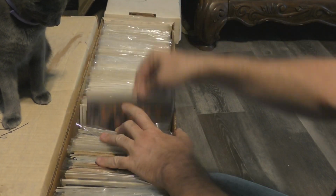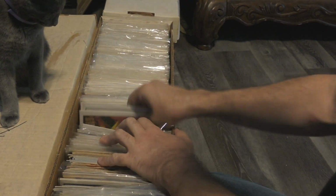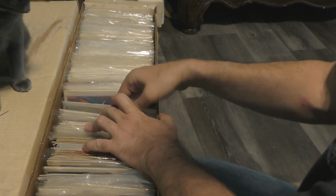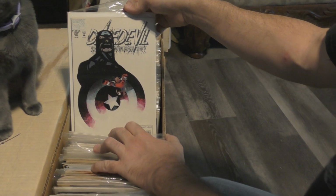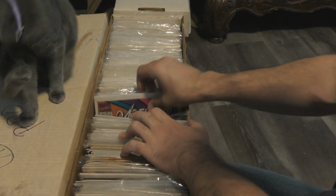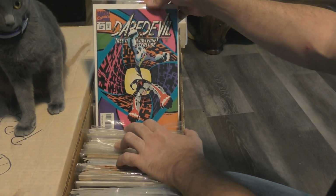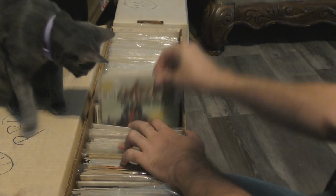Cyberforce. Daredevil. That's a cool one with the Captain America. Yeah, and Daredevil leaping out of the shield there. That's a nice kind of throwback, almost 70s looking artwork on that one.